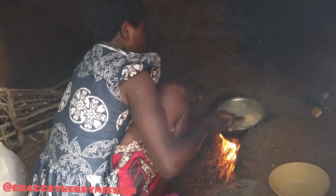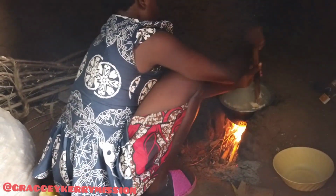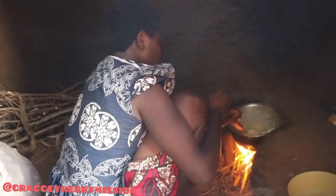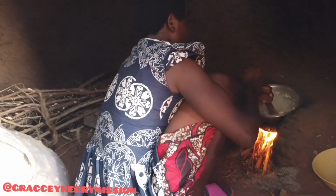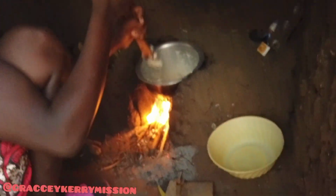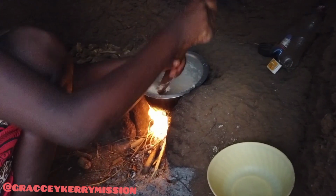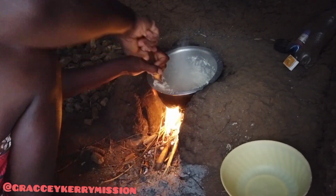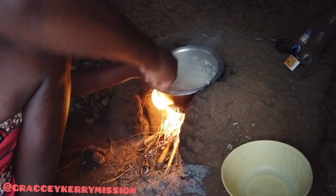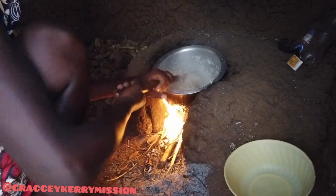Usually guys, here we are cooking ugali, and ugali in the village is a staple food. So many Africans, mostly in Kenya, we usually cook ugali from corn, also from cassava, also from finger millet. But this one here is from corn, guys. Today it is our favorite that we are going to enjoy. So my sister here is cooking. She enjoys cooking ugali.